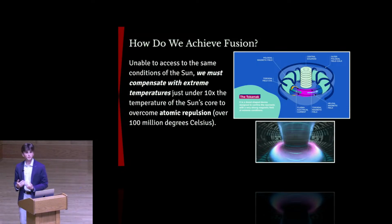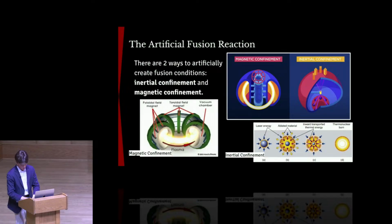So how can we actually create these artificial stars on Earth if we don't have access to the same gravity of the sun? Well, we must compensate with temperatures that exceed that of the sun's by just under 10 times to overcome atomic repulsion on our own. Historically, there are 2 ways to achieve fusion on Earth: inertial confinement and magnetic confinement. And let's go into what those actually mean.